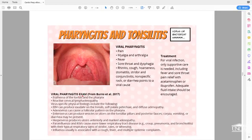So viral pharyngitis exam, just like we said, erythema of the tonsils, reactive cervical adenopathy. They may have swollen lymph nodes, guys. That's common. Virus-specific physical findings include exudate on the tonsils can be present with EBV. Okay, please do not assume just because a child has exudate on their tonsils that they actually have strep.